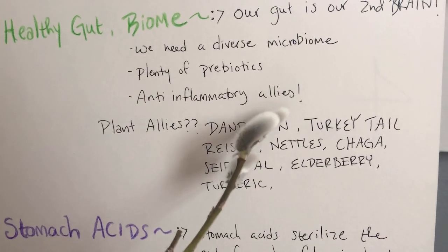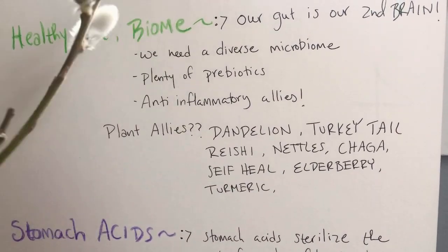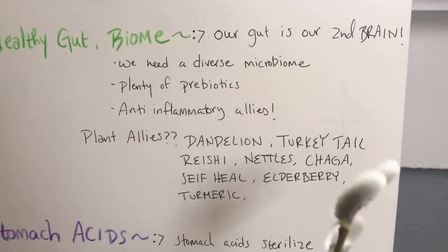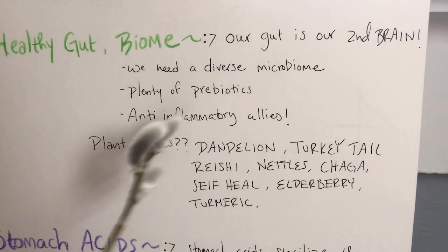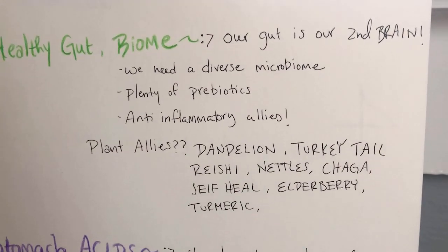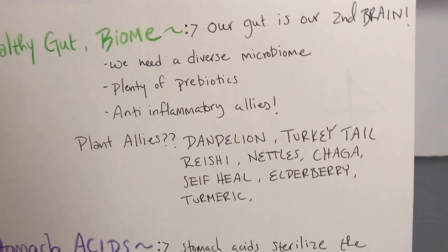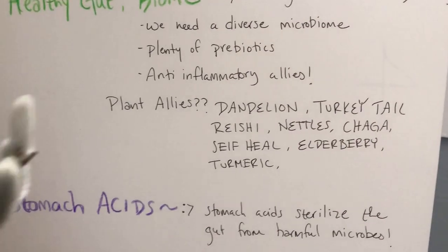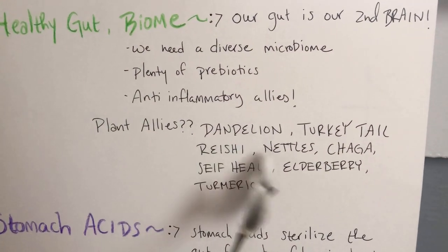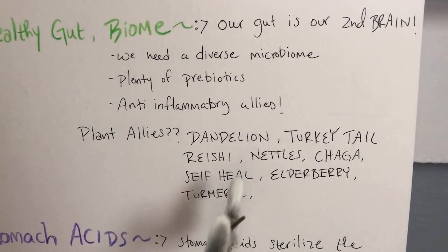So anti-inflammatory allies, because not only do the antibiotics strip all the good bacteria, they also create inflammation in our gut, and we don't want inflammation anywhere in our body because disease comes from inflammation, right? So anti-inflammatory allies: reishi, nettles, chaga, self-heal, elderberry, turmeric, to name a few.